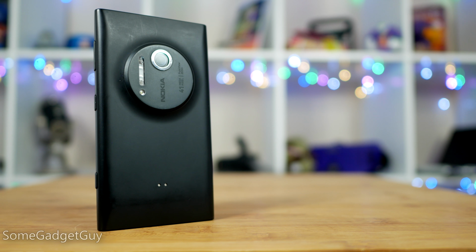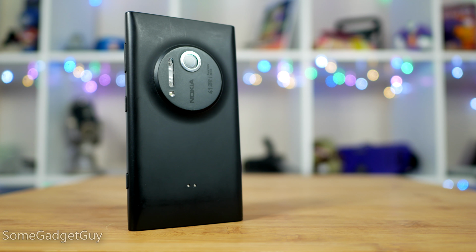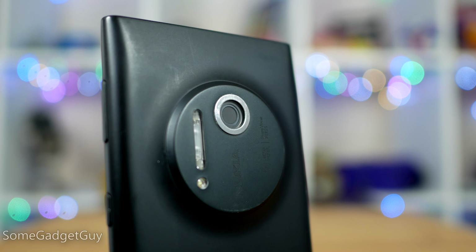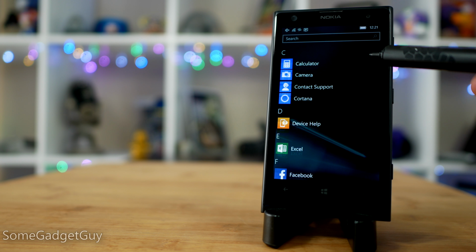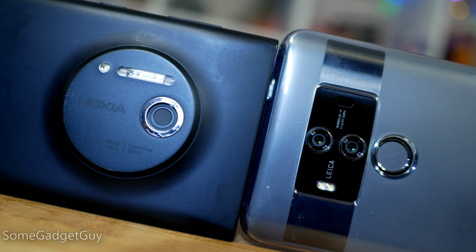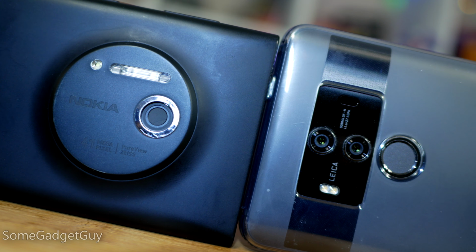Only one phone officially made it to our shores with a bigger sensor. That phone was the Nokia Lumia 1020. Maybe the most requested phone people ask me to revisit. Over the 4 years since the 1020's release, Windows Phone has vanished from the market, and smartphone computing power has skyrocketed. But when it comes to optics, acquiring an image, can this Oreo disc of a camera still hold up?